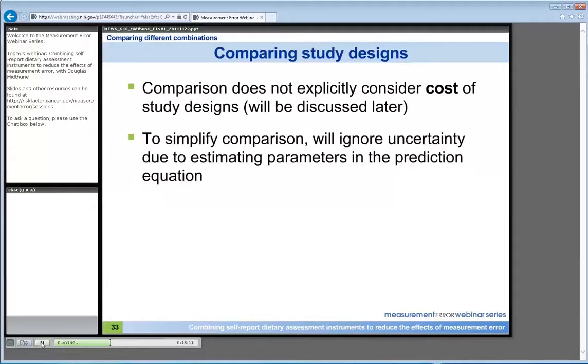I want to mention that the comparison will not explicitly consider the cost of the study designs, but I will talk about costs later. Also, to simplify the comparisons, we're going to ignore the uncertainty due to estimating the parameters in the prediction equation. This is because 3 of the study designs require a calibration study in order to estimate the prediction equations, while the other designs don't require a calibration study. Because we didn't want to take this into account, we decided just to make this simplifying assumption.